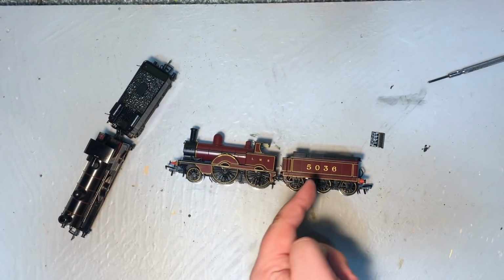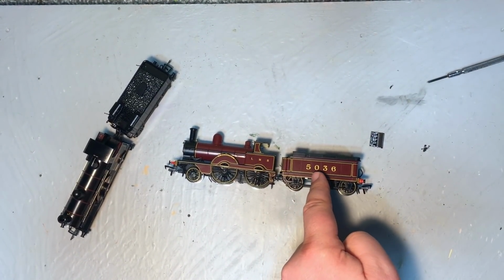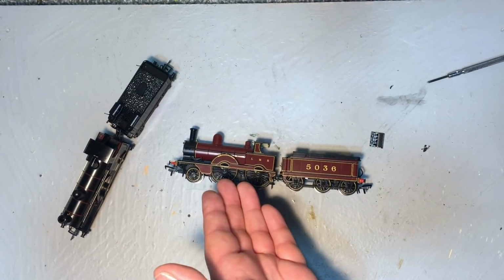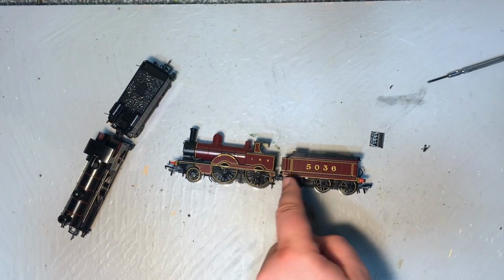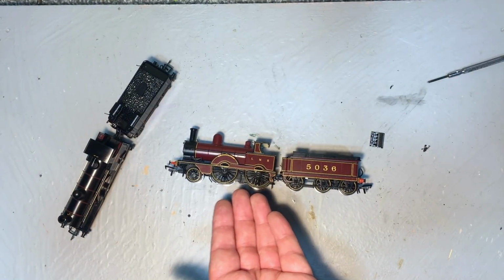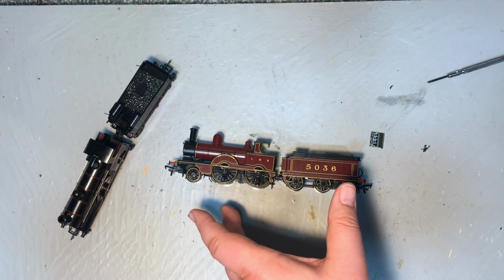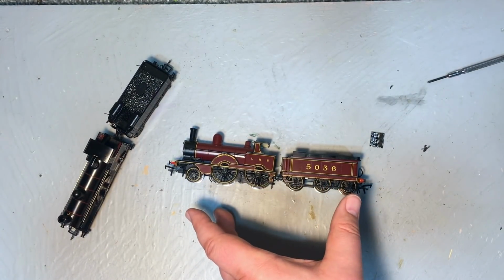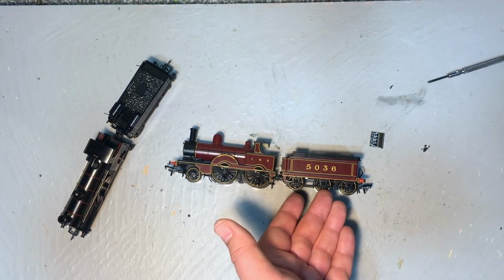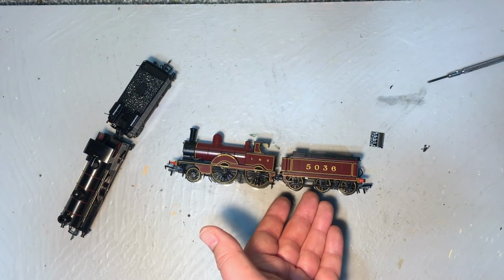Personally, I would recommend the locomotive running number 5036, which the decoder will quite happily store, and then it's just a case of glancing at the locomotive to remind yourself which number you have it on. Personally, I don't find that these need a Smart Power Pack, but if you do, as said before, there's plenty of room within the tender to be able to add one of those in.